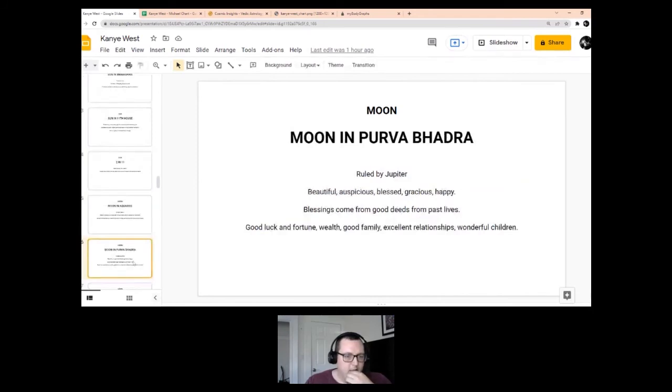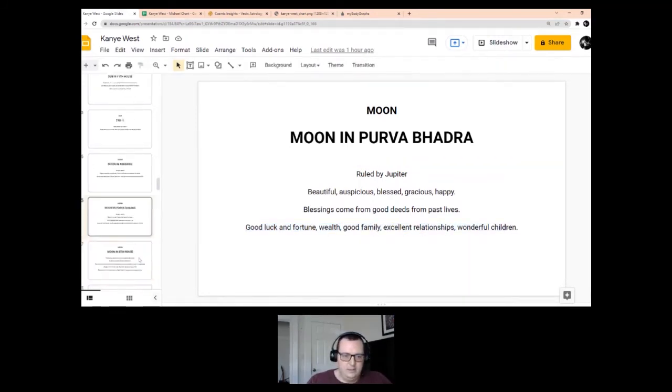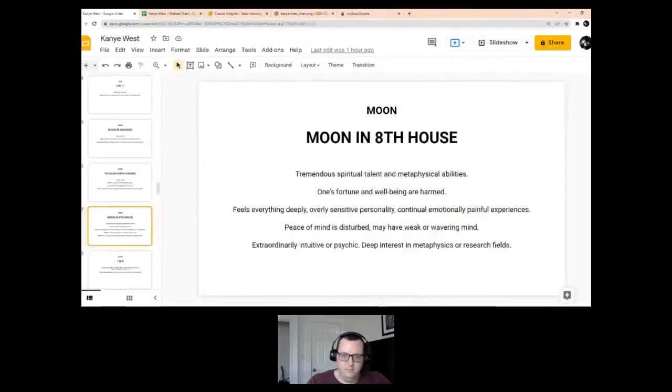His moon's in the nakshatra Purva Bhadra, which is Jupiter. It means beautiful, auspicious, blessed, gracious, or happy. Blessings come from good deeds from past lives. So maybe that's why he's in the flow, like I was saying from Michael teachings, that he's getting some blessings from maybe hard work from past lives, essentially. It's good luck and fortune, wealth, good family, excellent relationships, and wonderful children. So those are the significations of Purva Bhadra.